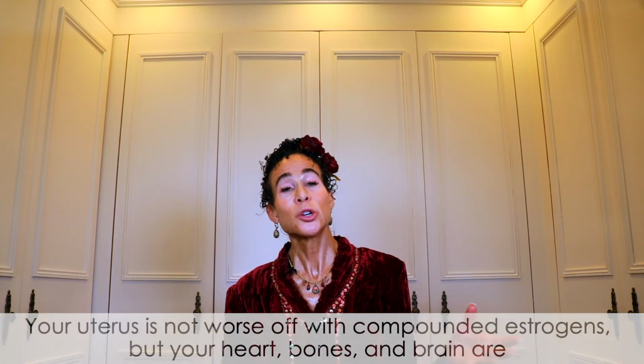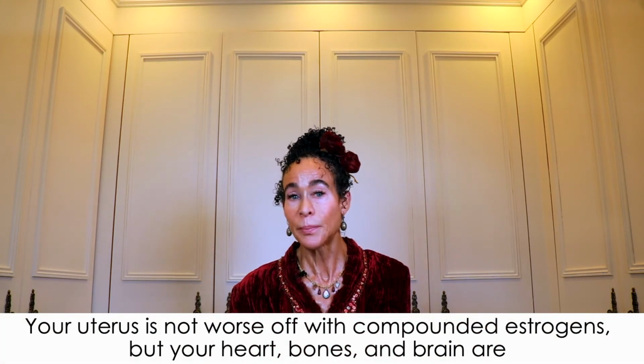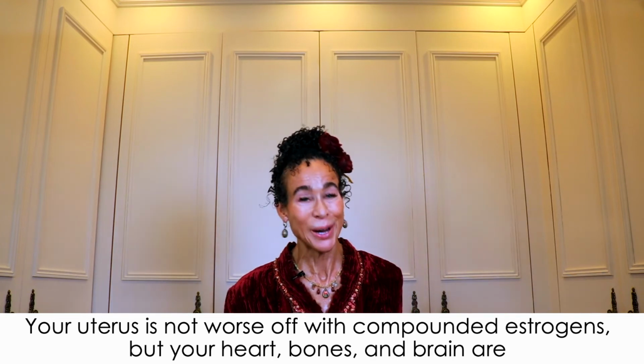But when it comes to your endometrial uterine lining, estrogen is the enemy, not the hero. So compounded estrogen products may be less prone to causing endometrial uterine cancer. And if that's all you care about in terms of accomplishments with your HRT, it may be just fine to use them. In other words, your uterus is not worse off with compounded estrogens, but your heart, bone, and brain are. So if you don't care about protecting your heart, bones, and brain from heart attack, osteoporosis, and Alzheimer's with your HRT, then you might feel fine about using compounded products.